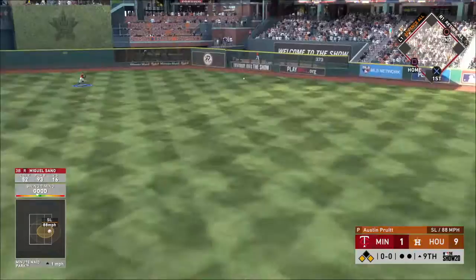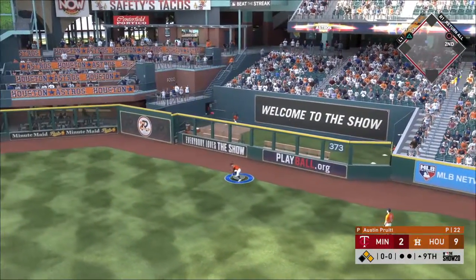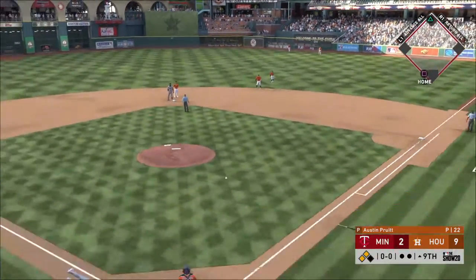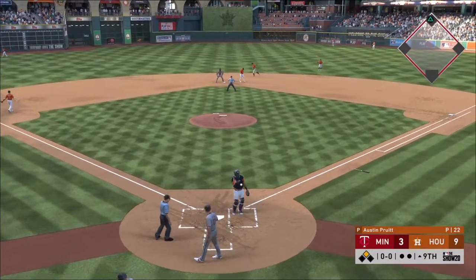He swings and sends it on a line to right center. And this is going to get down for extra bases, as that'll get one, if not both of them, home. A run in. Here's a second runner around third. And he will beat the tag. Safe at the plate.